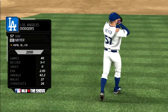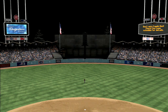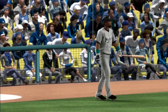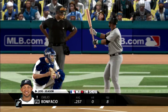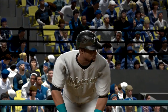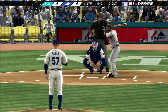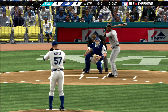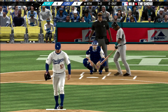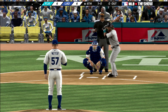Dan Meyer will come in and pitch now. Number 57, Dan Meyer. Emilio Bonifacio will grab a bat and lead things off here in the top of the 6th. And he starts him out with, well, it looked like a strike, but it's ruled a ball, 1-0. Boy, tough call to get on your first pitch of the ball game. He's thinking that was a strike in the bullpen.